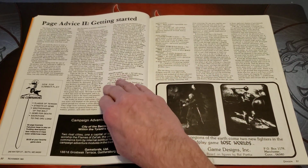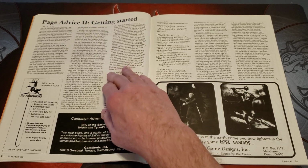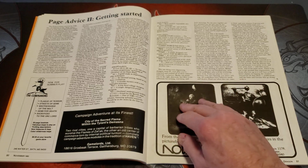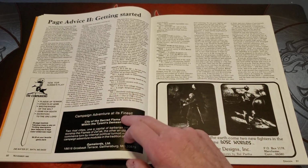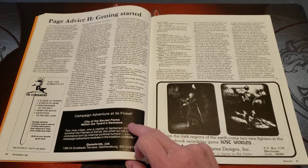Page Advice 2, getting started. How are you going to get started as being a DM or GM for your role-playing game? I always like good advice. Columns like this. New for summer play, The Companions. And Bath, Maine. Campaign adventures at its finest.